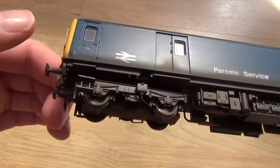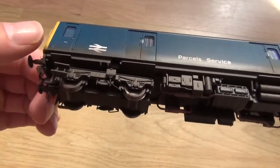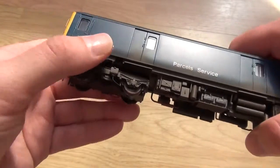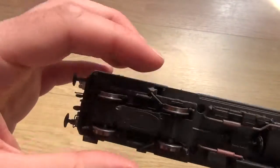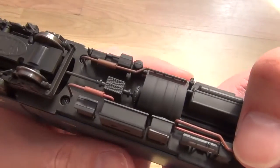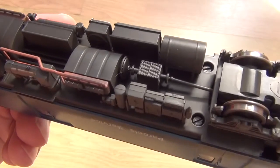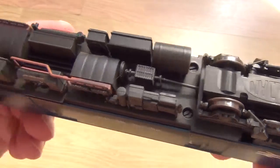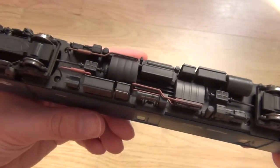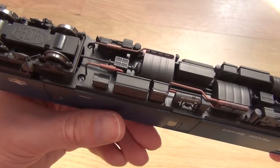I don't know where they've got that information from. I guess they must have found some blueprints or photos or something. But it looks really well detailed. Look at that. Just look at all this. Oh my gosh. Have you ever seen such detail underneath a model before? I don't think even Bachmann go to this sort of length.